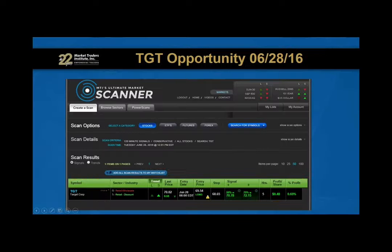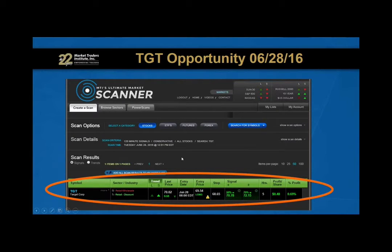Now, before coming into the webinar, I did actually pull the market scanner up, and this is actually a trade they called right here on Target. So I'm actually going to pull this one up right here. I'll demonstrate to you how the market scanner works, and we'll show you here how you can use some analysis over top of it to corroborate your trade, make sure that it is going in the right direction here.